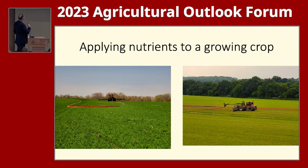So we're applying here. This field on my left is actually a field that was already planted. So we planted in the green cover. We're coming and just dribble barring. That's not injecting, just dribble barring a small amount of digested manure over that field. And here we're doing the same thing with an alfalfa field after one of the 4 harvests. So about twice a year, typically 2 cuttings, we can get some of that out. All under the guidelines of our nutrient management plan.